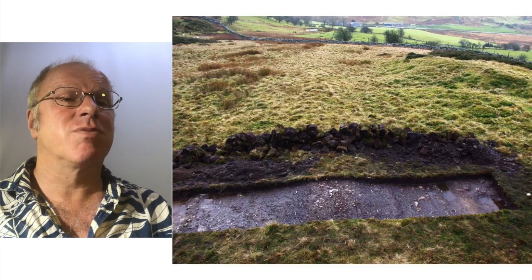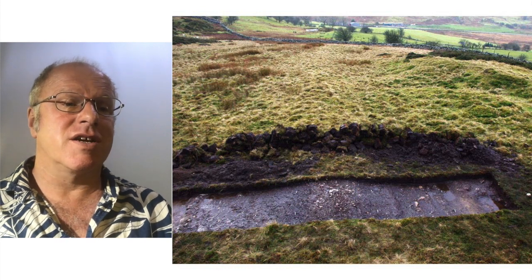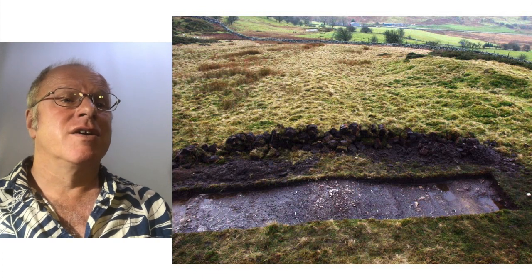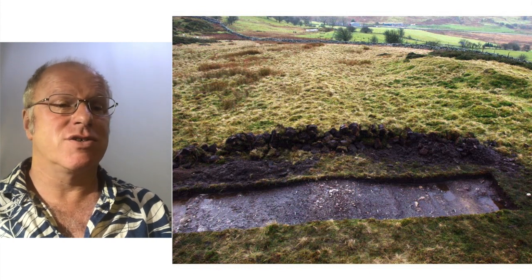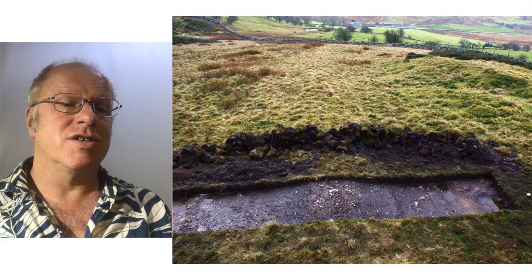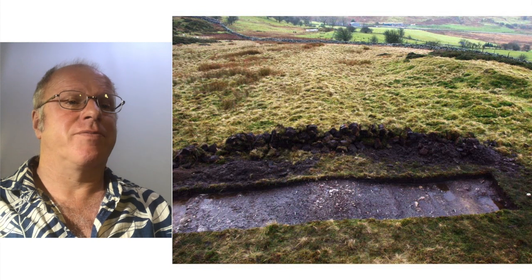Here's another very obvious one coming south from Bydd. This is an excavation that we did on this road, but you can see the road running beyond the excavation as quite a clear raised agger, about 5 metres wide, and just stripping off the peat from the surface showed this gravelly surface underneath. So this is what we're looking for.